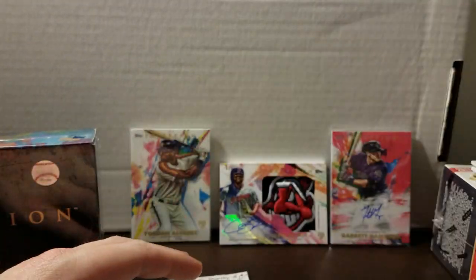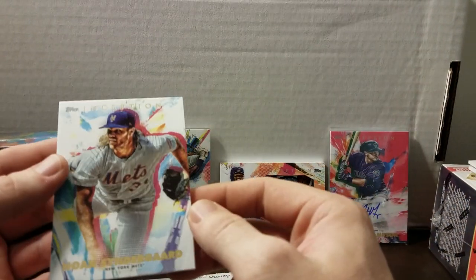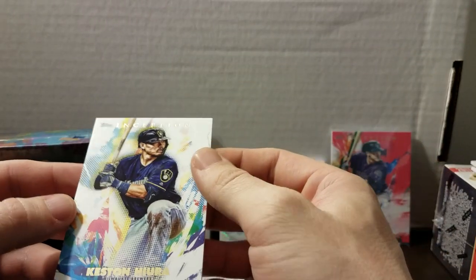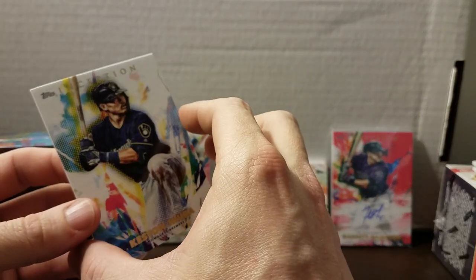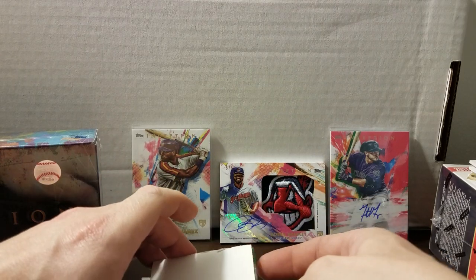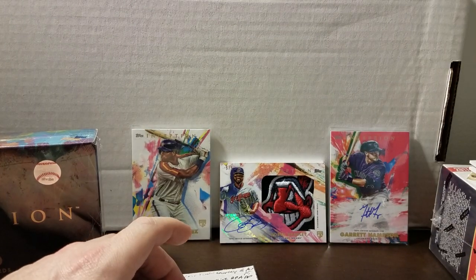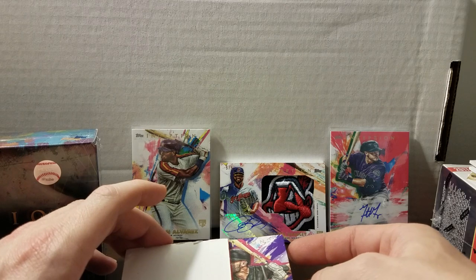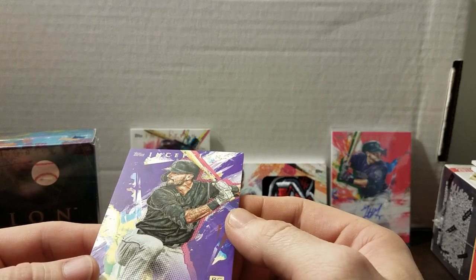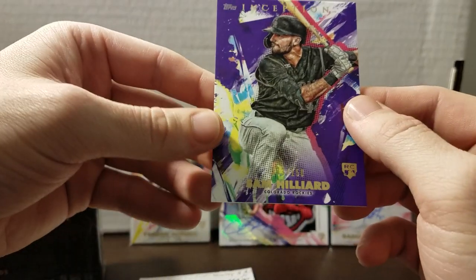Another Dylan Cease. Don't want to see repeats. We got the base Noah Syndergaard. So now we got the green and base. And then nice, Keston Hiura. Second year. See what the green one is. Francisco Lindor, nice. Purple. Sam Hilliard, 133 of 150. Nice. Whoop, I'm not even showing you that one. Sorry, guys.